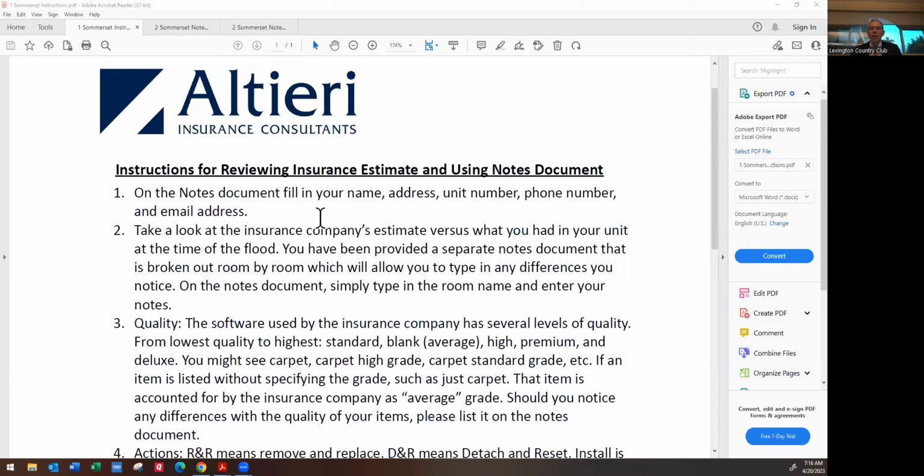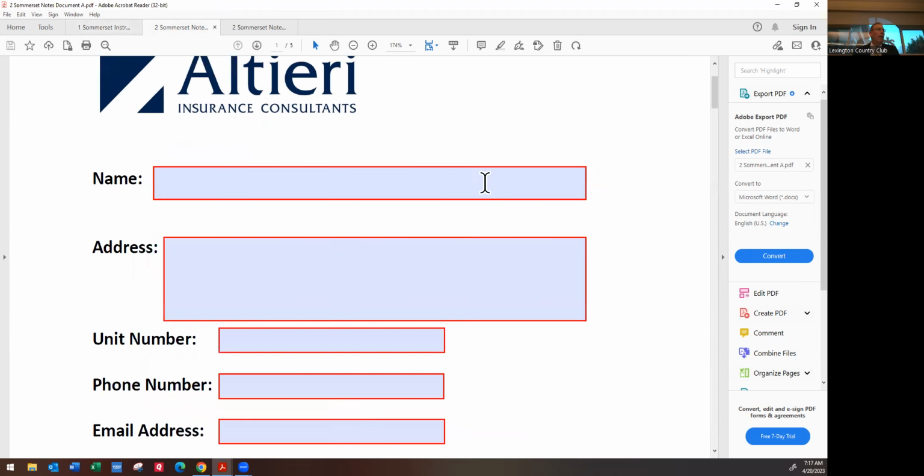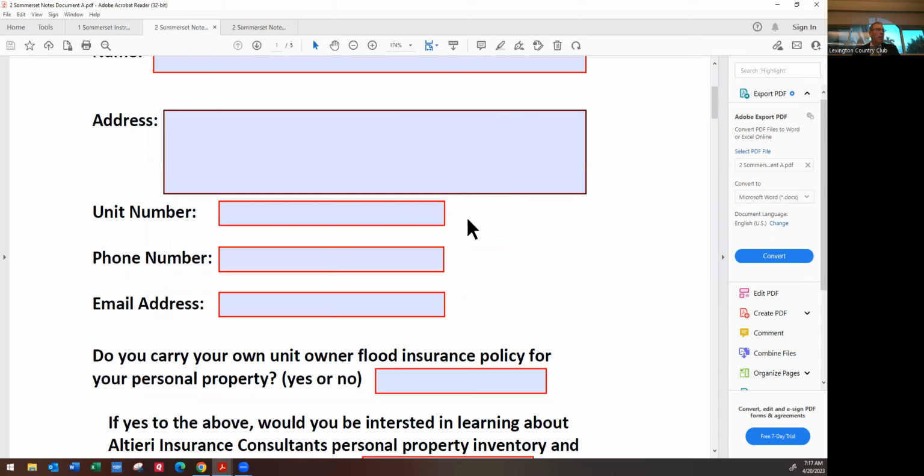You also would have received a notes document that's attached to this, as well as a unit report document. Basically the unit report document is going to reflect each room and then those items that we're focused on. Your unit report will be titled with your unit number. It'll probably say Somerset Villas and then your address and street name. But on the notes document, that's what you're going to complete. You want to make sure that you fill in your name, address, unit number, and phone number at the top of that document, okay? So it's going to look a little bit like this. You're going to complete these sections here, okay?